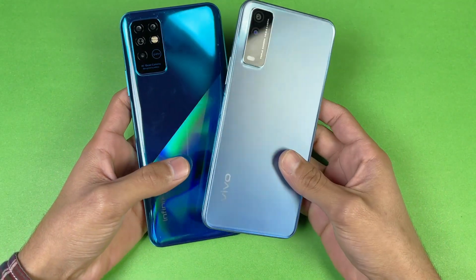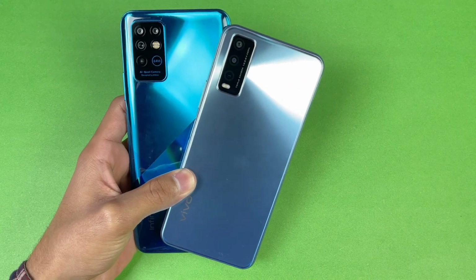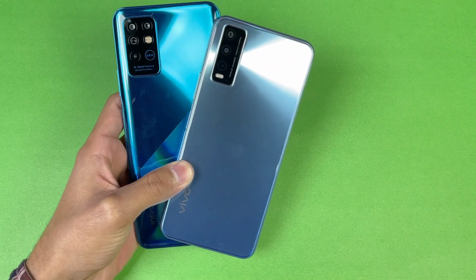So that's about it, and thank you so much for watching this speed test comparison between the Infinix Note 8 versus the Vivo Y20s.